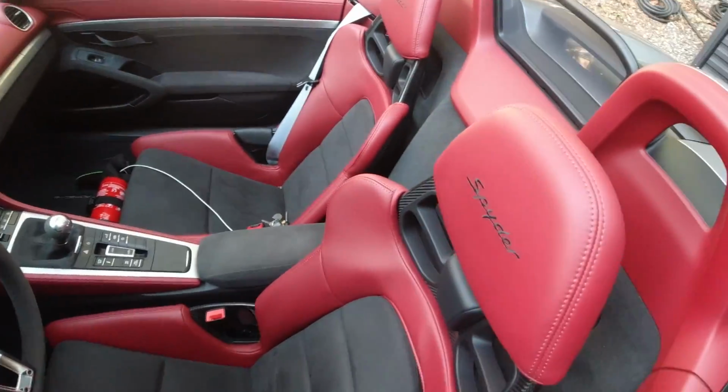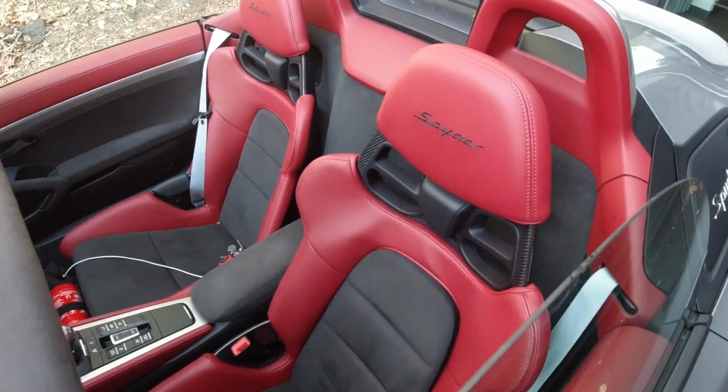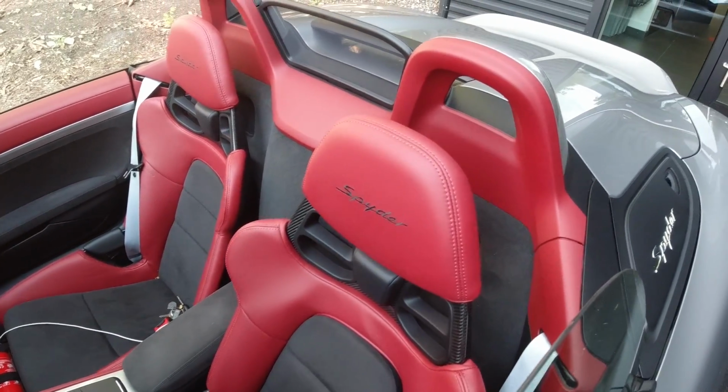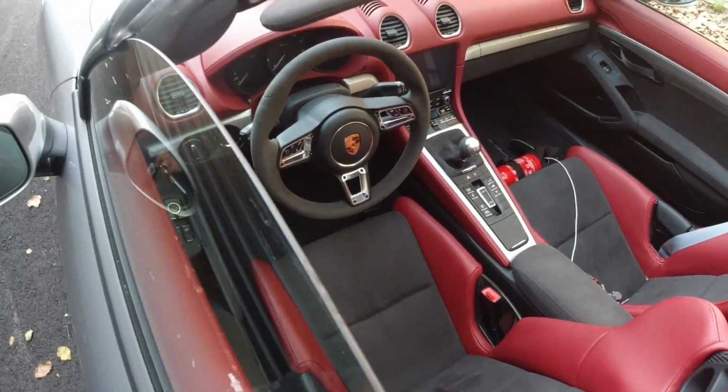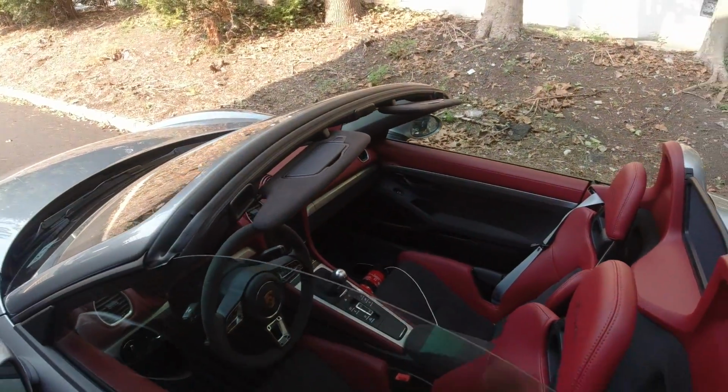Oh man, look at this interior. This was optioned with the carbon buckets, and I guess this is Bordeaux red, the Bordeaux red interior. Alcantara steering wheel. Let's open it up. I'm over here, hold it.